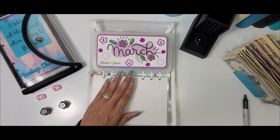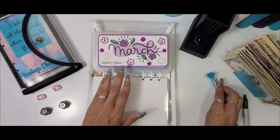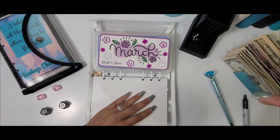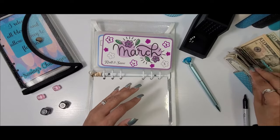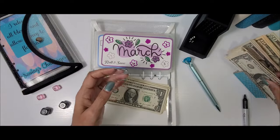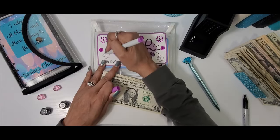Okay, we got a one. So we're going to put a one there. We're actually going to go ahead and complete March today. So let's do another one. Three. So that's a total of $4. So let's do one, two, three, four. And let me color this in really quick.